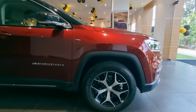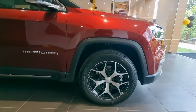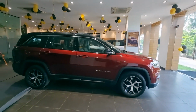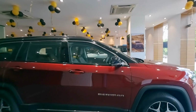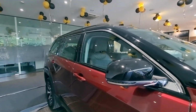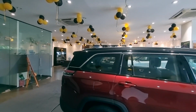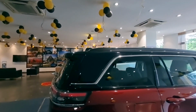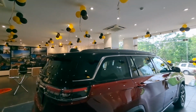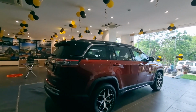You get 18-inch alloy wheels. The Y-shaped alloy wheels look super kick-ass, and you do get very good quality tires to offer supreme ride quality. Here again you have chrome accents for the outside rearview mirrors, which get integrated turn blinkers. You have blackened B, C, and D-pillars that give a floating roof kind of feel, and it really adds to the contemporary styling of the Meridian.